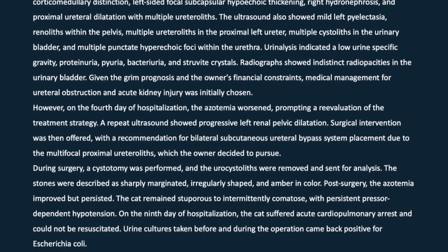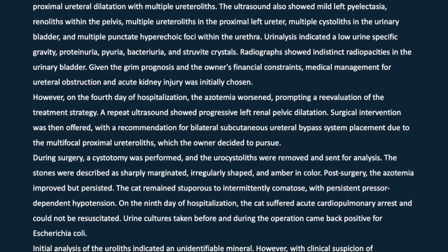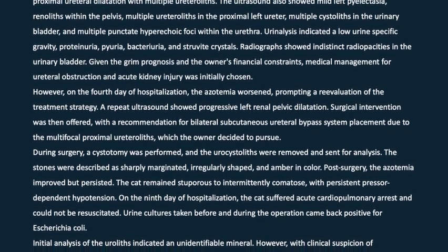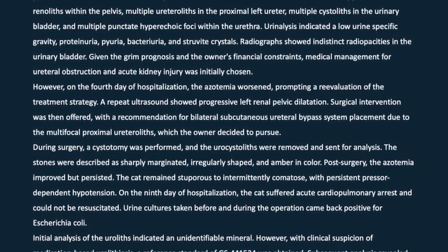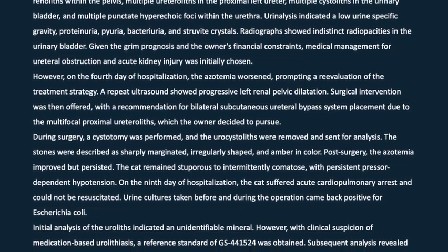A repeat ultrasound showed progressive left renal pelvic dilatation. Surgical intervention was then offered, with a recommendation for bilateral subcutaneous ureteral bypass system placement due to the multifocal proximal uroliths, which the owner decided to pursue.